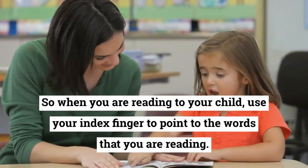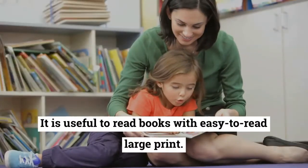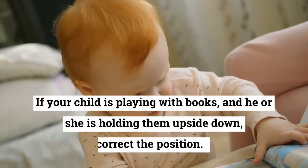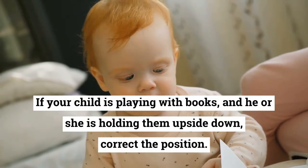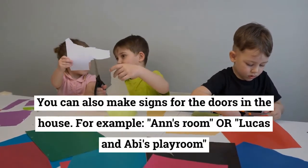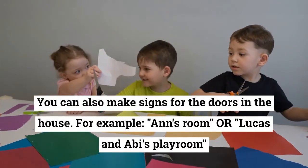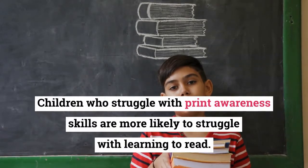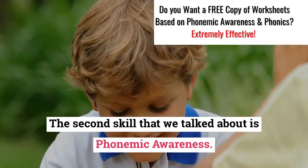So when you're reading to your child, use your index finger to point to the words that you're reading. It is useful to read books with easy-to-read, large print. If your child is playing with books and he or she is holding them upside down, correct the position. You can also make signs for the doors in the house. For example, Am's room or Lucas and Abby's room. Children who struggle with print awareness skills are more likely to struggle with learning to read.